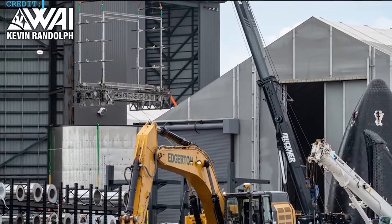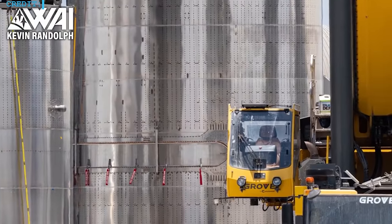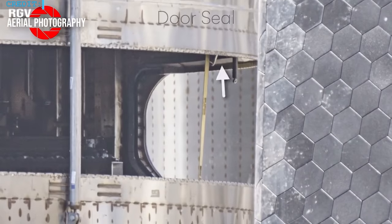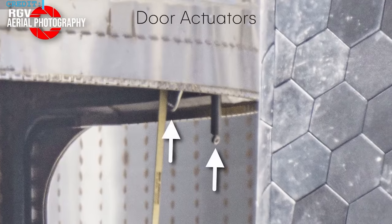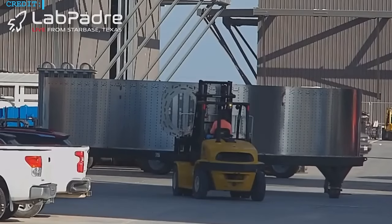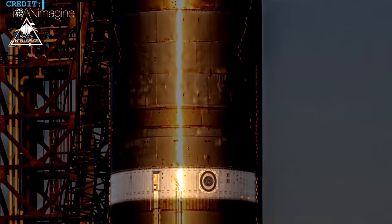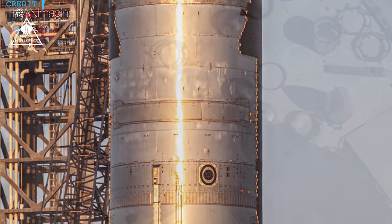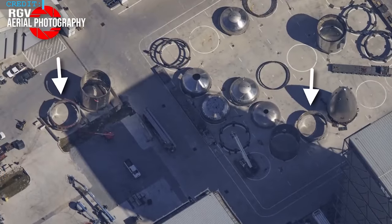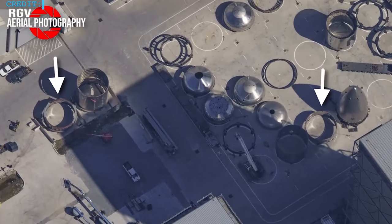The payload bay itself holds a surprise, a PEZ dispenser. While it previously had a sliding door, it's been removed. The door would possibly be reinstalled in the future as the necessary seals and actuators remain intact. The bottom ring is a replica of the ring that typically sits below the payload bay, assembled with the forward dome. Strikingly, both this ring and the top ring's pathfinder were brought outside simultaneously during the production phase.